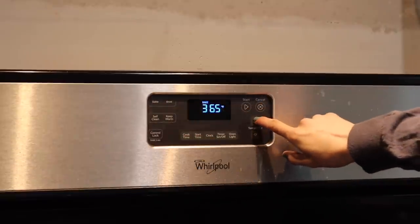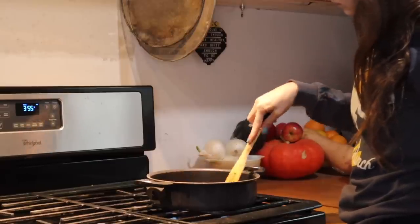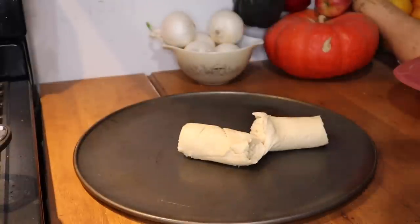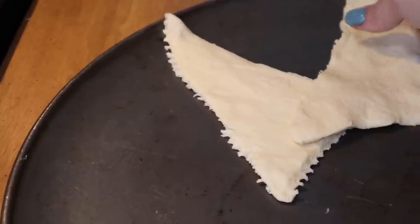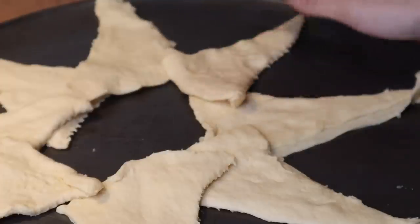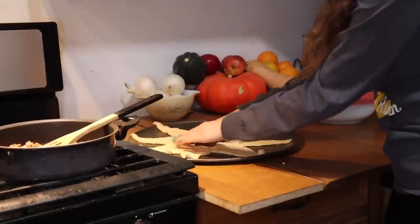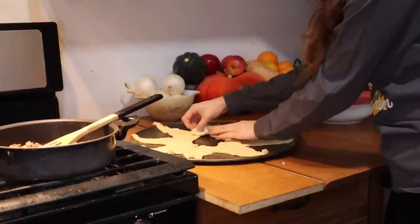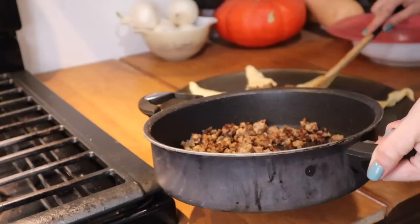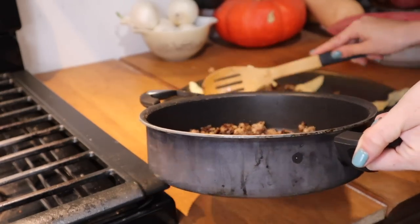I'm gonna start by preheating my oven to 375 and grounding up all of my breakfast sausage. While that's cooking, I'm gonna start preparing a cookie sheet and spread out my croissant rolls. You can kind of mush it if you want to get you a little bit more space. Doesn't hurt anything. I'm gonna add my cooked sausage as my first layer, and then I'm gonna use the same pan to cook my eggs.